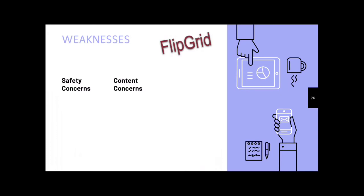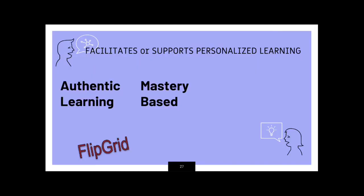So a better system of checks and balances on that, or maybe I'd have to limit them on how much they use it, but I don't know if that's a weakness or not. I did have a hard time coming up with weaknesses for Flipgrid because I'm so in love with it right now. And Flipgrid is authentic. As the kids put themselves out there, they've got an authentic audience that's interacting with them. And it can be mastery based.